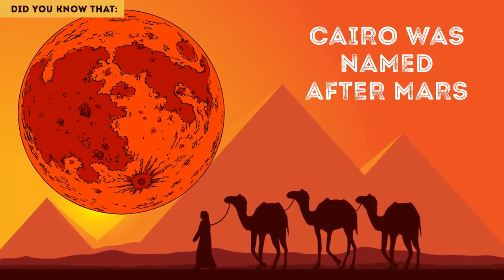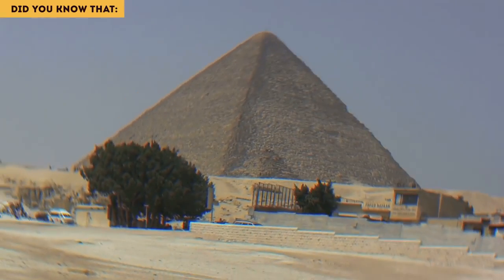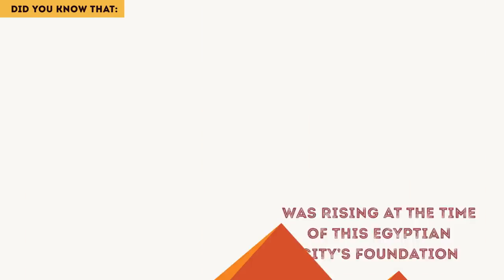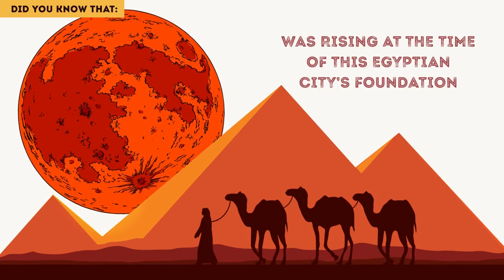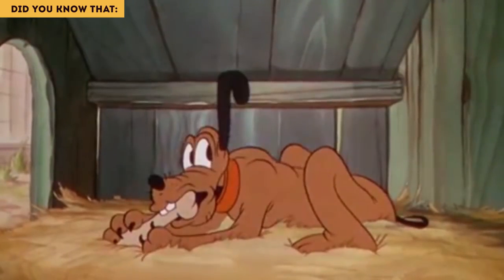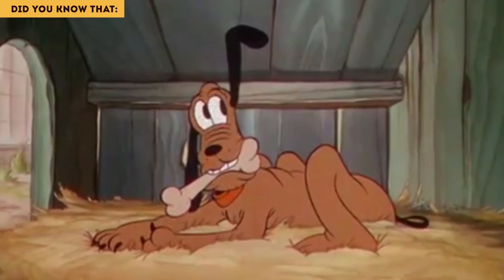Cairo was named after Mars. The name Cairo means place of Mars in the original Arabic. The red planet was rising at the time of this Egyptian city's foundation, hence the name. So that means if Pluto was rising instead of Mars, then Cairo could have been called Mickey Mouse's dog. Makes sense.